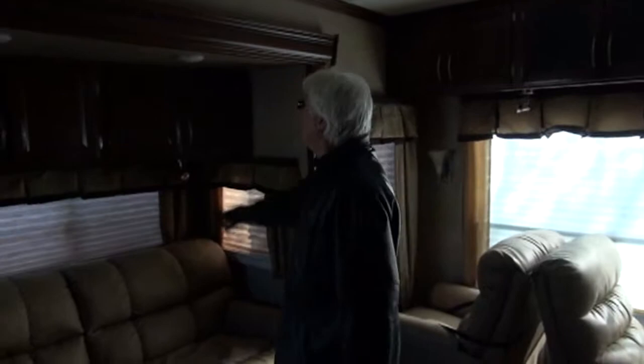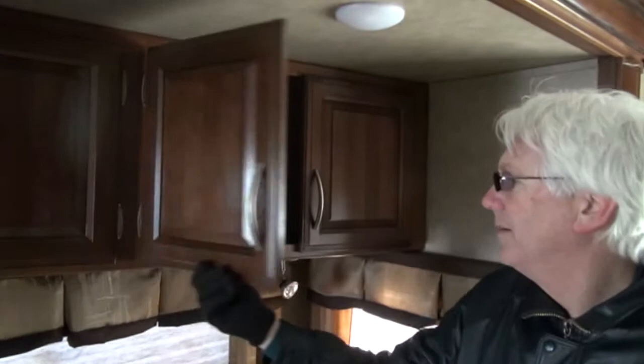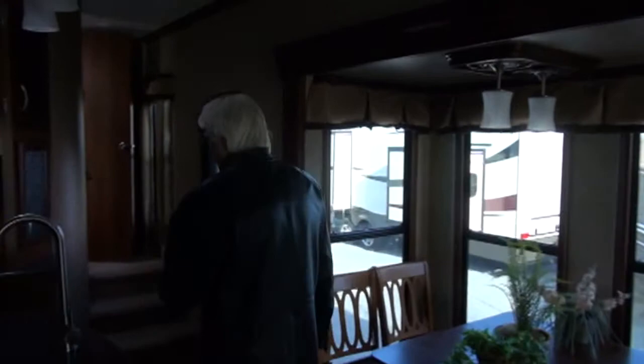You've got the puck lights in the ceiling, nice recessed lighting, good cabinet storage. If you take note, this solid cherry cabinet door, solid cherry wood. It's not a veneer. The quality that you're looking at, folks, in this is high. You've got an R52 in the floor, in the ceiling. Come on up, take a look at this.